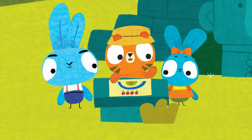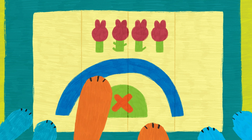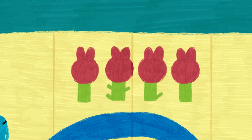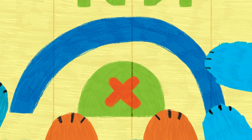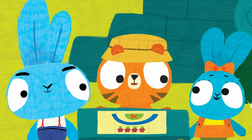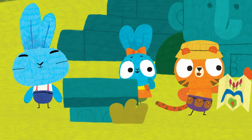I figured out this part easily. That X marks where we'll find the treasure. On top of a big rock. But what are those things? And what is that? Oh, I know! Those are cute little flowers with bunny ears. And that's a path beside them. Thanks, brave bunnies. Let's get searching.